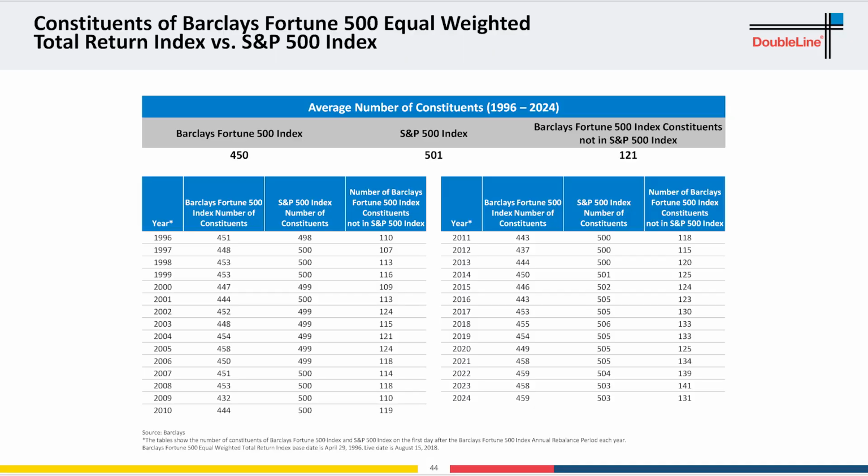S&P 500 had 503. So I think that some of those are double counted names in the S&P 500. So slightly fewer names in the Fortune 500 index. But the interesting part is that column on the far right, where there are 131 names that are in the Fortune 500 index, the Barclays Fortune 500 index, not the Fortune 500 list, but the Barclays index, that are not in the S&P 500.